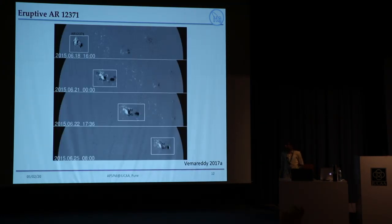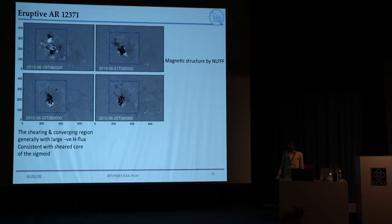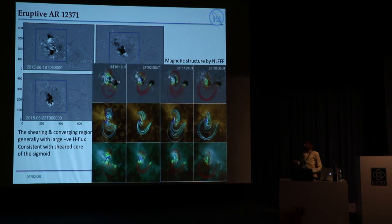There is one active region we further take up, a successfully erupting active region, 12371, which has been discussed in the previous talk also. Over a time span of about a week, we find four CMEs with eruptions. Here are all the eruptions, which have velocities exceeding 1,000 kilometers per second, and the LST injection flux maps are like this. If we see the magnetic structure from any model, for example nonlinear force-free, we see a highly twisted core field in the form of a flux rope, and the entire global structure of the active region is sigmoidal, as we saw in the earlier talk also.